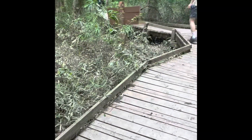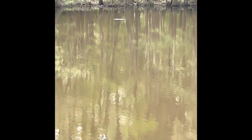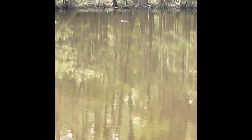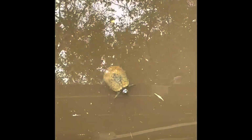Back to the boardwalk trail, out of the wilderness. This is Weston Lake and an alligator. Hey, little turtle. Hey, little turtle.